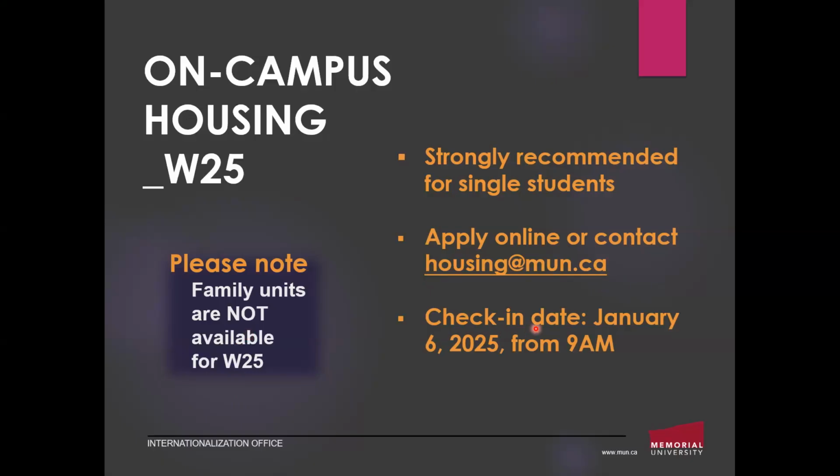And if you're already accepted for on-campus housing, the important thing is that you know your check-in date. This year it is January 6th. It's Tuesday and it's after 9 a.m. So please check your flight arrival time. Even if it is on January 6th, if it is 1 a.m. or 2 a.m., like a lot of landing flights in St. John's, you may need a place to stay until the morning. So please check your flight time and your check-in time.